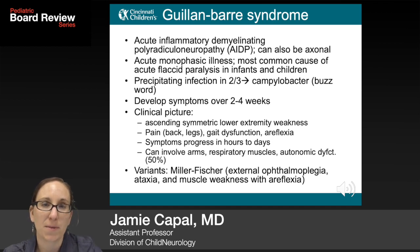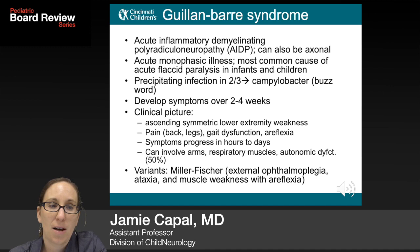Guillain-Barré syndrome is something that you'll definitely encounter on your boards. It is otherwise known as acute inflammatory demyelinating polyradiculopathy, and it can also be axonal. It's usually an acute monophasic illness, the most common cause of acute flaccid paralysis in infants and children. There's a precipitating infection in about 2/3. Campylobacter is usually a cause of the axonal version of Guillain-Barré.